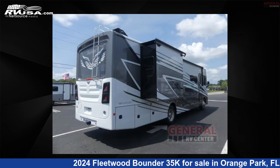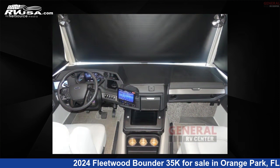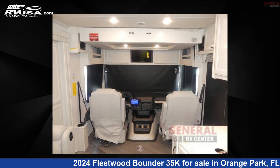This new Fleetwood is 36 feet 0 inches in length and features sleeps 5, slide-out, and 100 gal fresh water capacity. The floor plan layout of this Class A features bath and a half, outdoor entertainment, rear bath. This 2024 Fleetwood Bounder 35K is built on a Ford F-53 chassis.